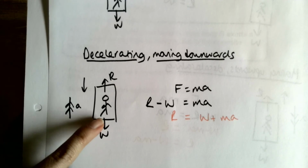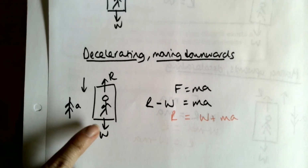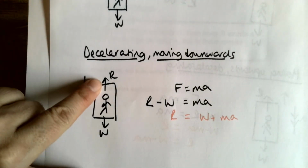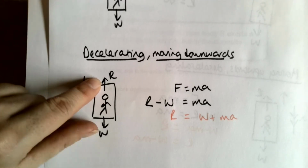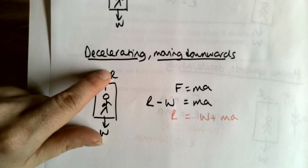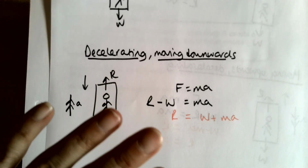So for example, with this person that was standing in the lift, the equal but opposite force of their weight is the gravitational pull of the person on the earth. So there's an equal but opposite one on the earth here. And the equal but opposite one from the normal reaction is the contact force between the person and the lift. So because the equal but opposite forces of these aren't acting on the same thing, on the thing that we're drawing the forces for, we don't include them.